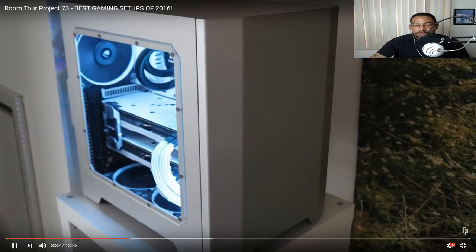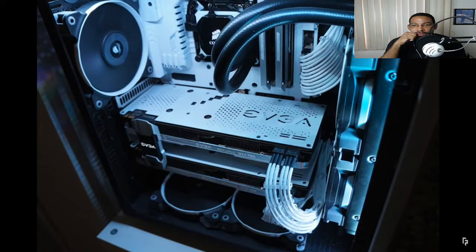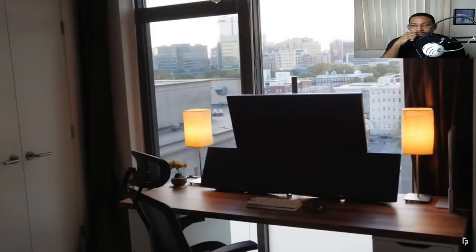Off to the right side is his PC, and inside you can see his beautifully built dual GPUs and an all-white components build. I'm just loving the look of that for sure. This setup definitely does everything right. The symmetry here is on point. I like his view though.